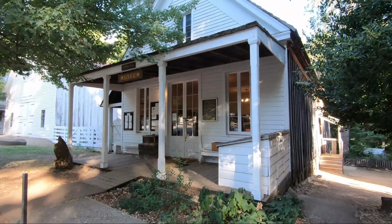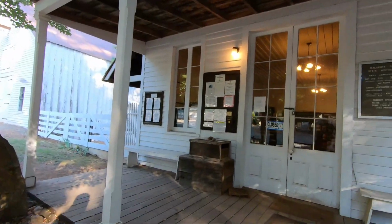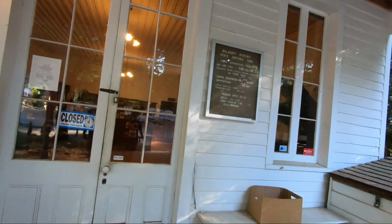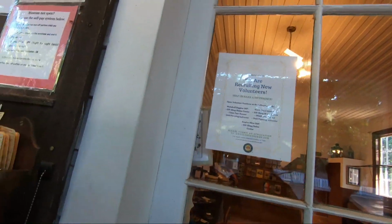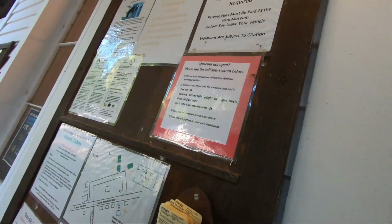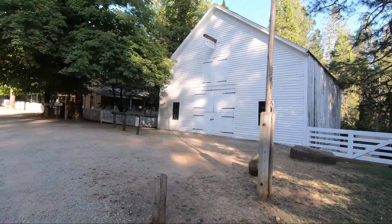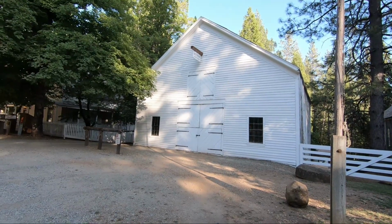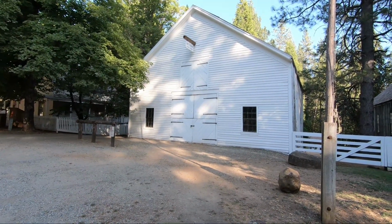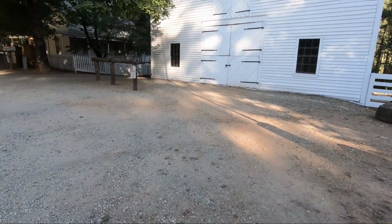This is Cummins Hall and the museum. Here's their pay box. Well, I see their pay envelopes. Yes. Ooh, Ostrom Livery Stable. It's a livery stable. Do you know what a livery stable is, Seth? It's where you paint horses. It's where you can park your painted horse.